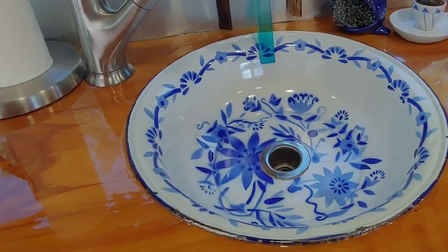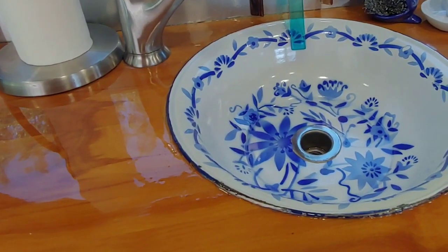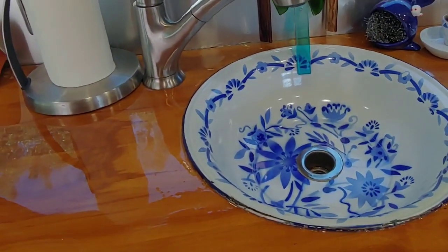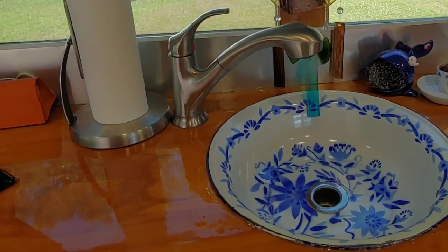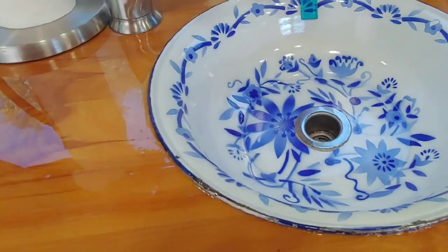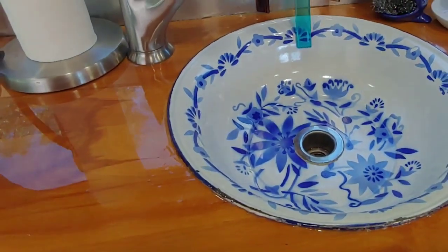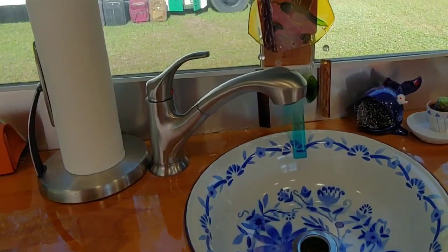The sink is my favorite part of the bus. I was looking for something unique, and I found this in a thrift store for $20. It is a metal bowl. It was already painted with the enamel paint, and my husband just drilled a hole and put a drain in it, and I was very thrilled. And the epoxy helped to hold that down to the counter.